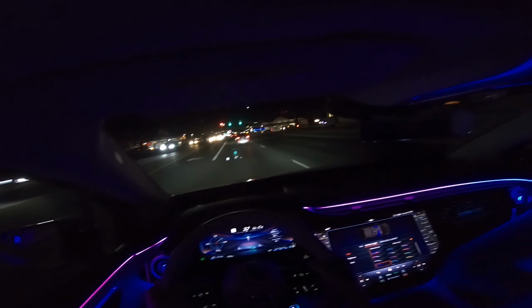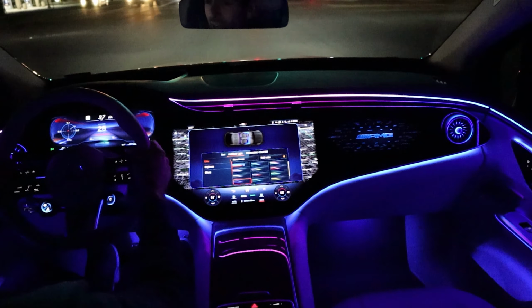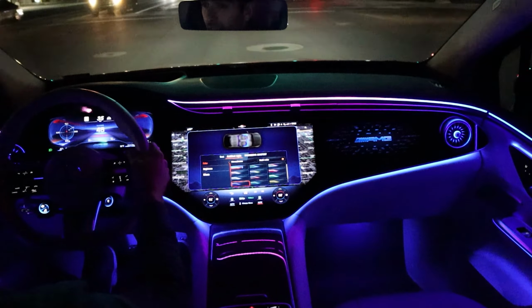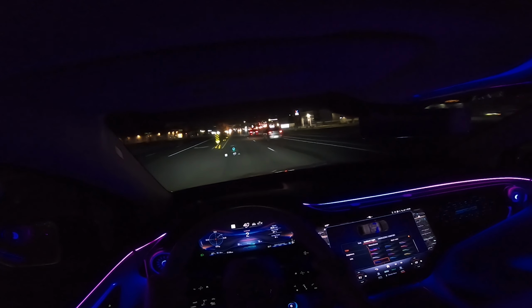But it's really hard to tell speed in this vehicle because it's so quiet and there's no motor sound or anything. You can be exceeding the speed limit without even knowing it. It's easy to break the law here, so you kind of have to always be either looking at the head-up display speedometer or the one down here on the gauge cluster.